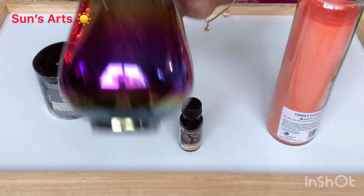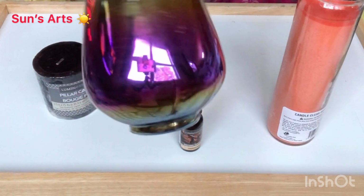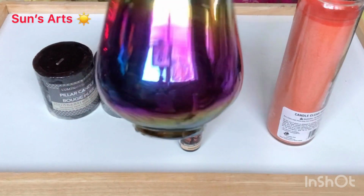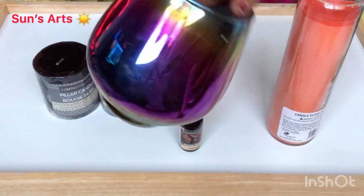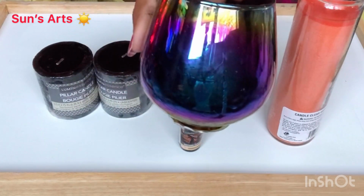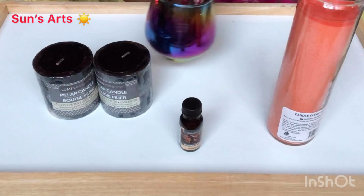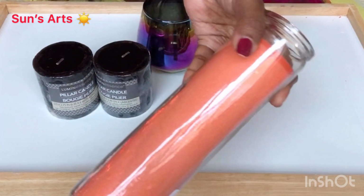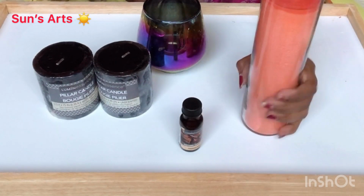And this is such a beautiful candle holder. It's got nice shades of blue, purple, green, yellow, all kinds of dark blue shades of rainbow. So it's so pretty. I couldn't come without having this. So I brought this home. And this one is, as usual, my pillar candle. This is a fall one, so orange color. So this is home too.